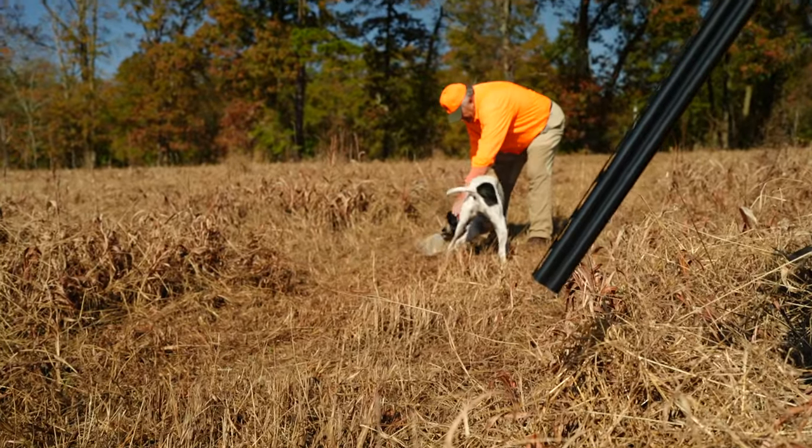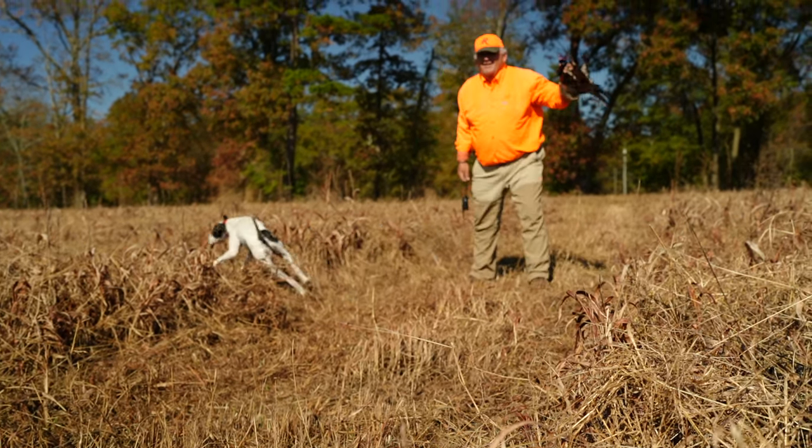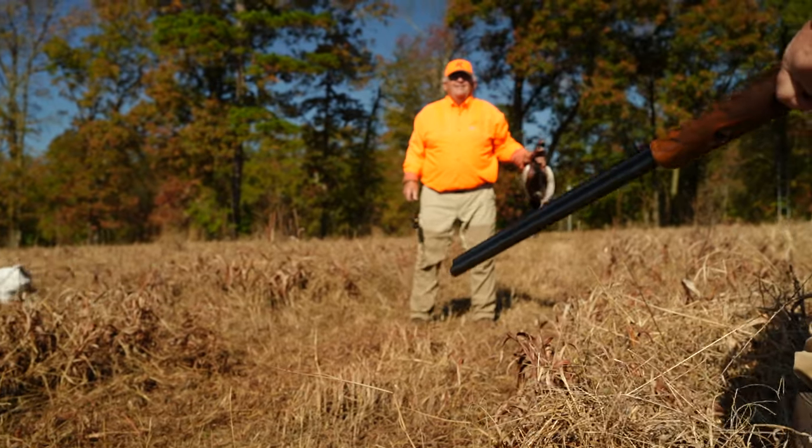There's something to be said about the beauty of these birds. Their colors are absolutely magnificent. They're not very graceful, but wow, they sure are beautiful.